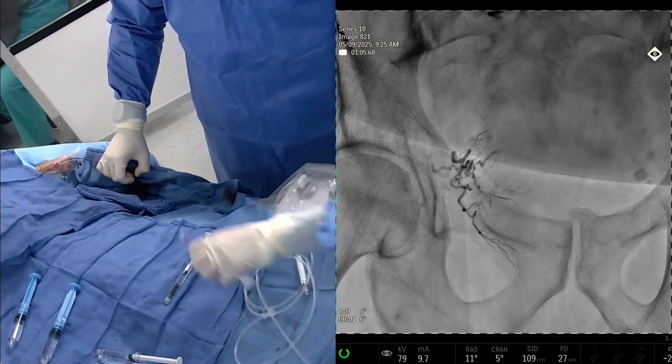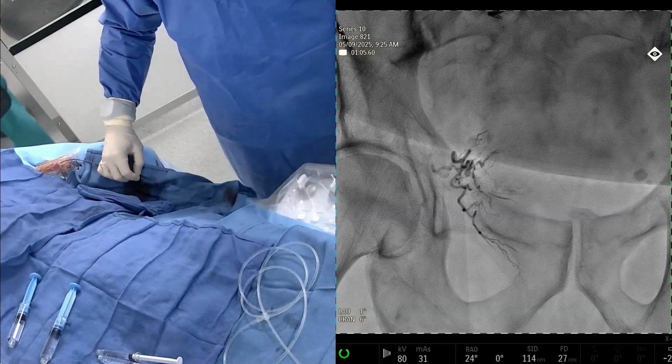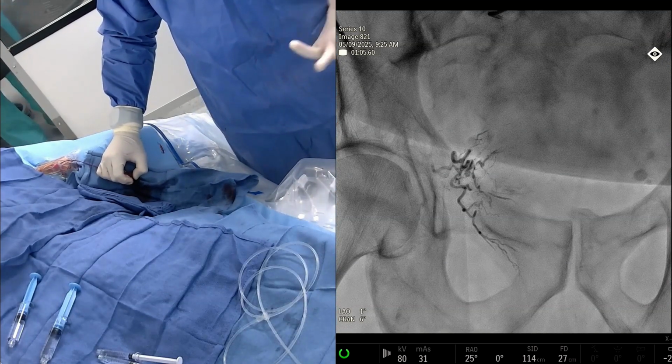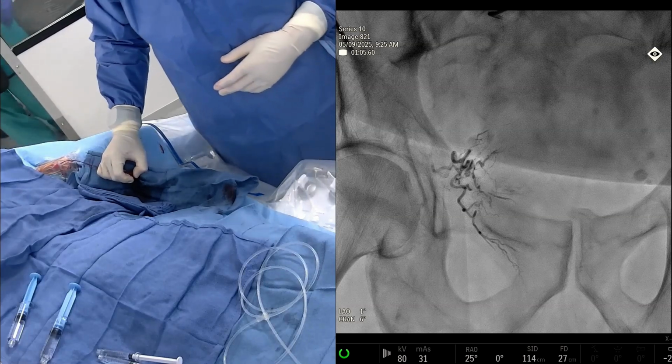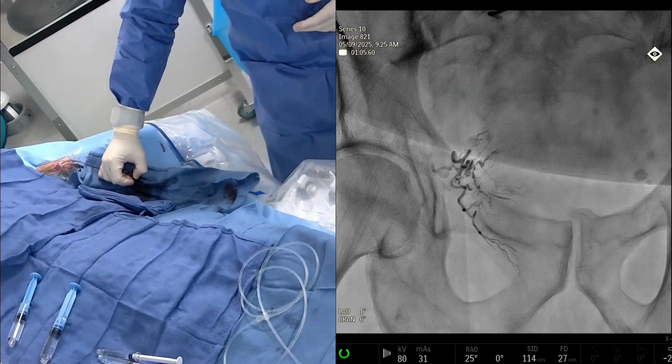There's no particles. We're not injecting a lot of contrast in a patient that has CKD. And so we've used, at this point, only 10 to 15 cc's of contrast, and we're done with one side. Our fluoroscopy time total is 4 minutes so far, and so we're pretty happy with that result.